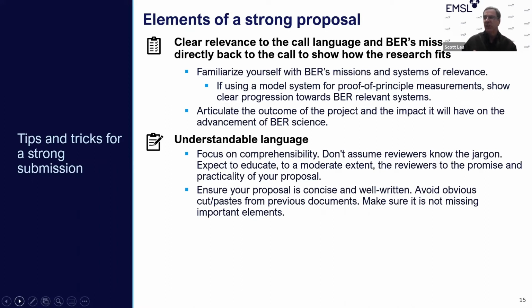And if you expand too much on your background, that doesn't give you enough space for you to actually put in your approach and other things that are relevant for your proposal. Ensure your proposal is concise and well written.